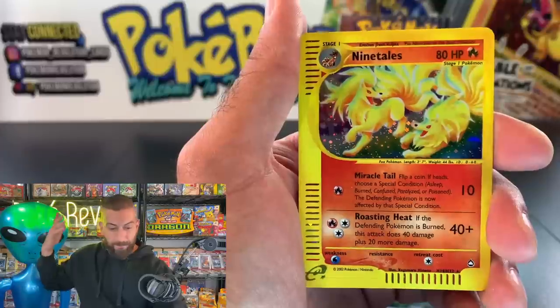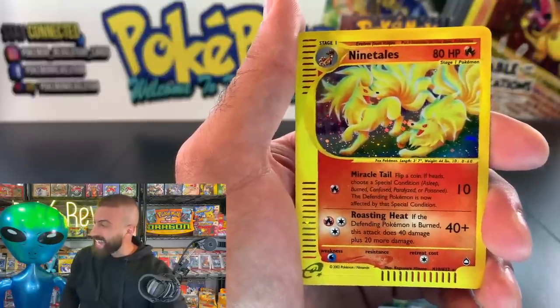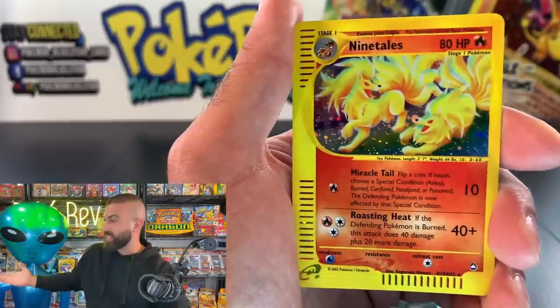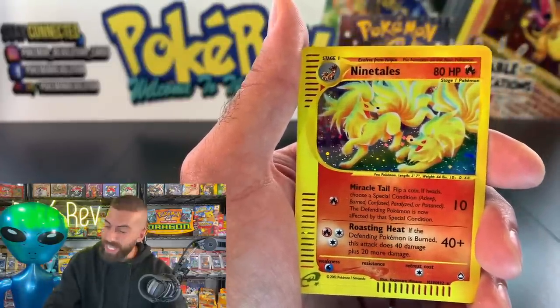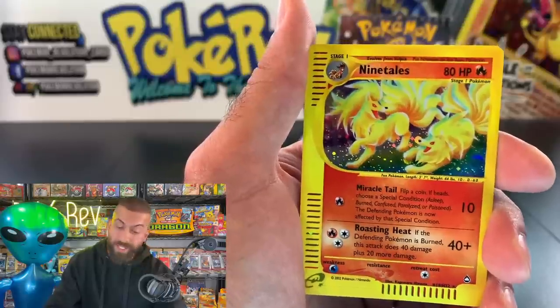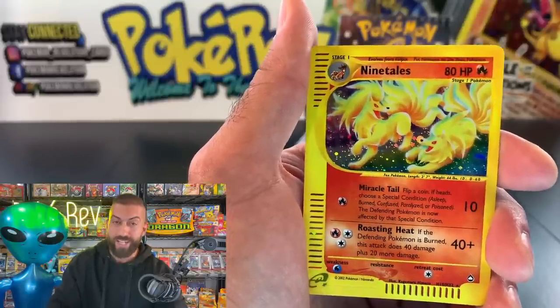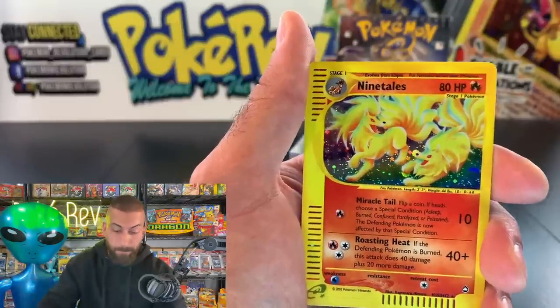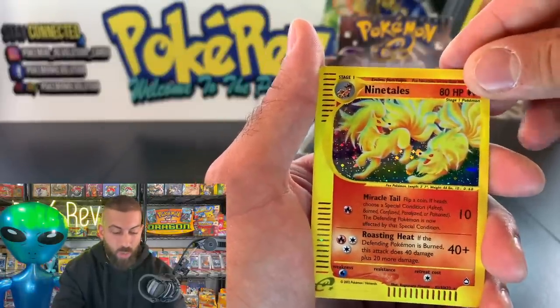Yo, you are right. So the holo just appears out of nowhere. We got a holo Ninetales. That is our first holo of the night. Finally, Alien, you're showing some love to us. But that's not all. It's not over yet because there's also going to be a reverse back here. And don't forget, guys, all these cards come in reverse. I mean, Tyranitar, you can get some big reverse hits. Let's see if we get a double whammy.